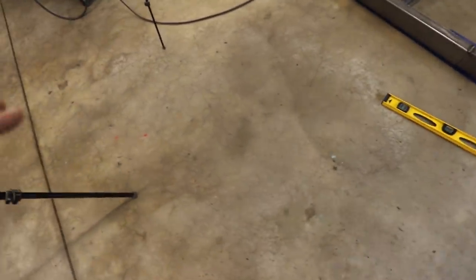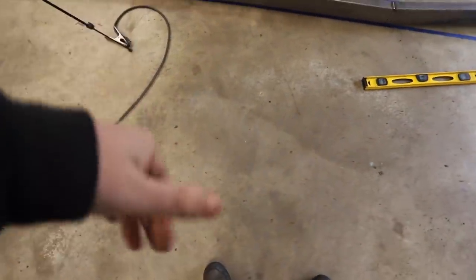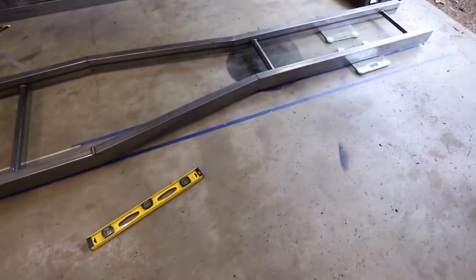The best way to do this is gonna be to use a flat edge and build on flat ground over here. We'll make them on flat ground. Once both of them are made, we'll walk them over to the frame and weld them on. Let's get started.